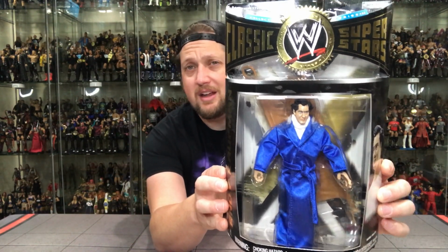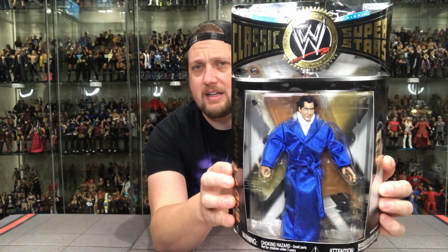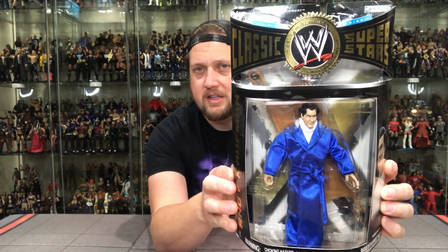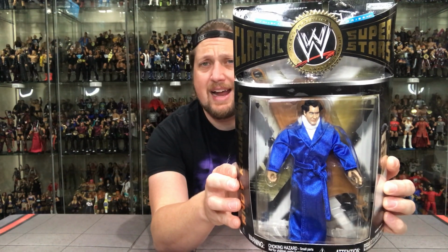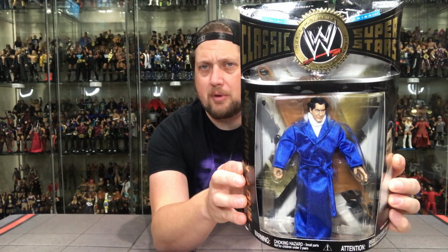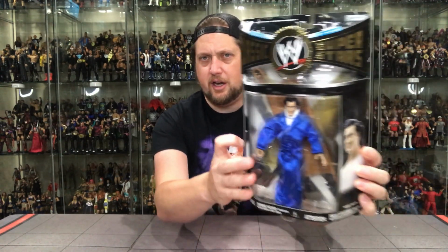But there he is. I mean, they are spot on with the likeness on this Andy Kaufman. It is amazing. I mean, there was true labor of love done in this one. Just an awesome figure that has climbed in value the last few years. They even got the detail down to his unibrow. So just an amazing, amazing figure.